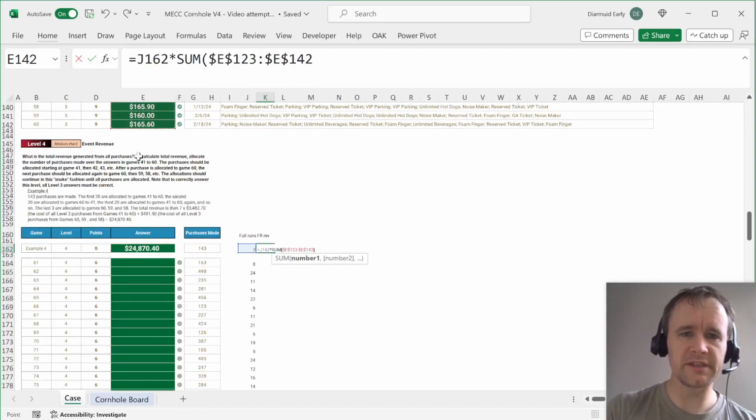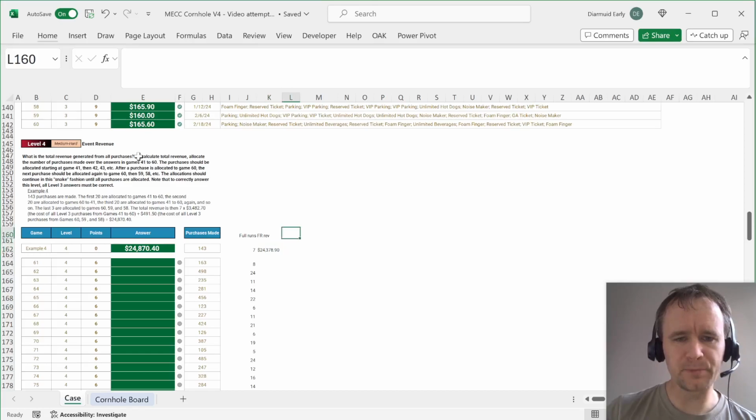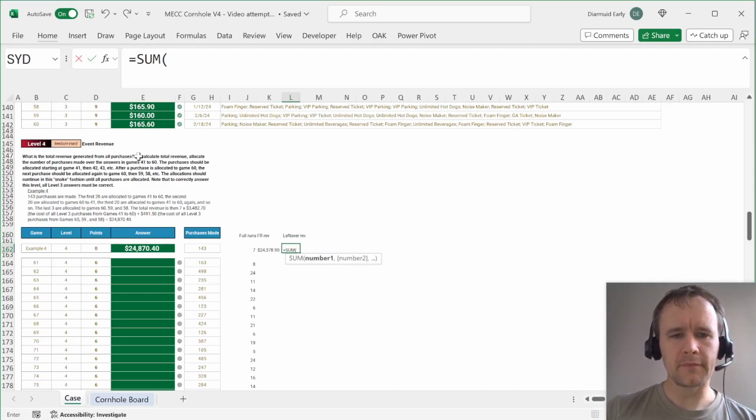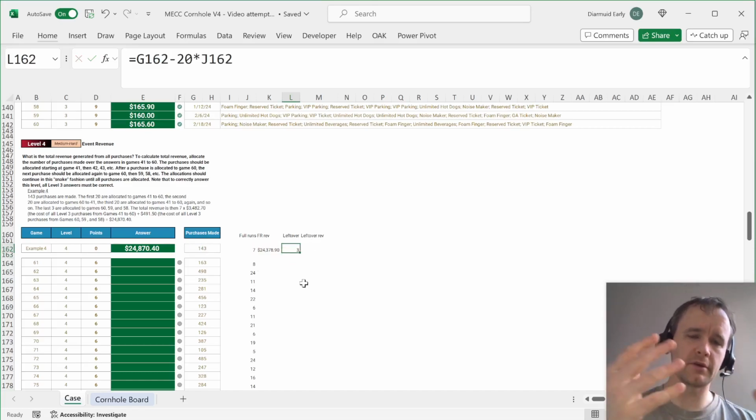So in other words, if I have 7 20s, then that goes down through 20, up through 20, down through, so I get 7 times the cost of all that stuff. And then call it leftover rev. And that is going to be the sum of, so basically, first let's get my leftover number, I guess that'll be easier. That's going to be this minus 20 times this, and then the nuance is, so I've got 3 leftovers.